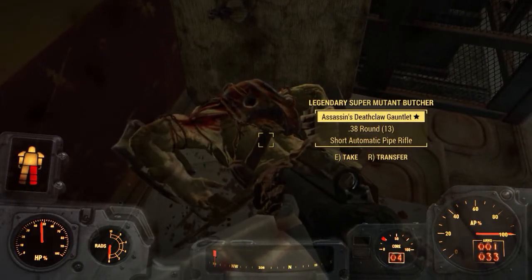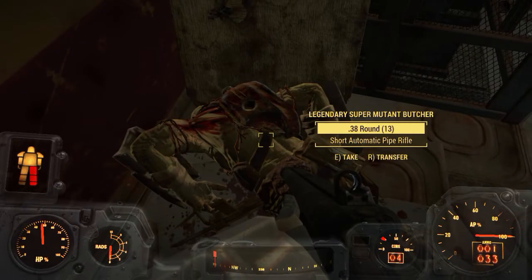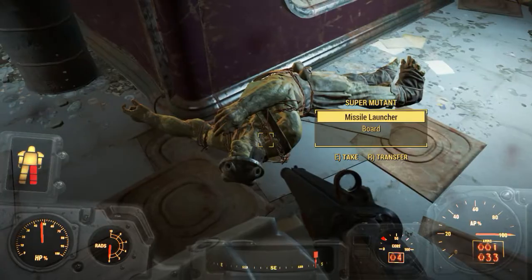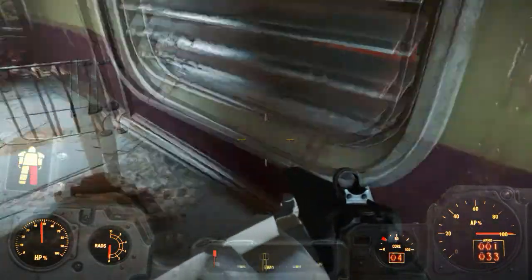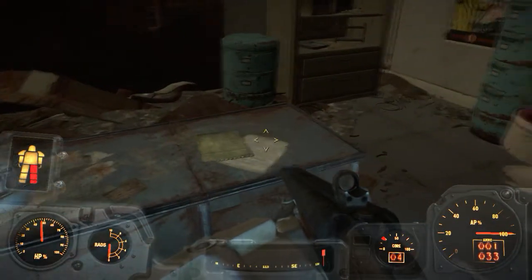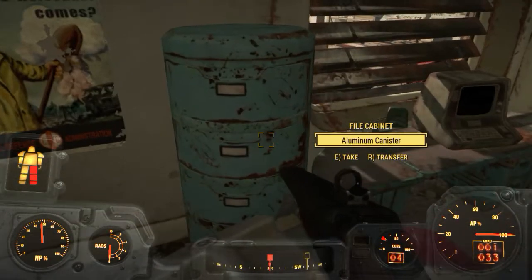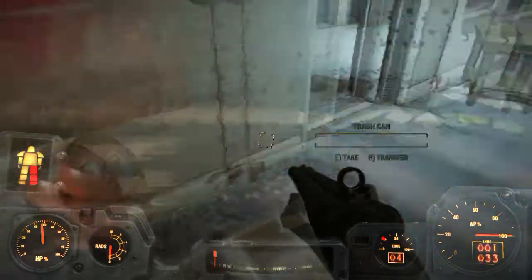Assassin's Deathclaw Gauntlet. Ooh. Ooh, pretty. I want that. Missile launcher. Ooh, steel. Aluminum trays. I'm gonna need that because my leg's damaged. Do it! Scream! Scream for mercy!